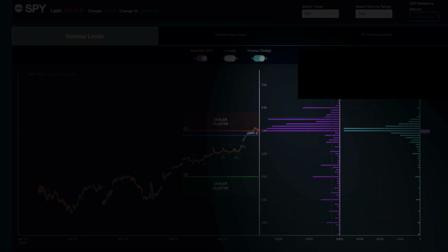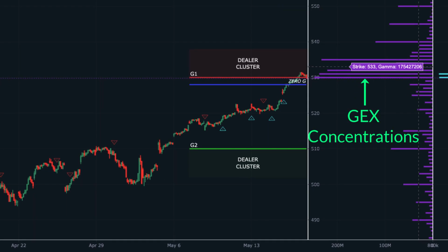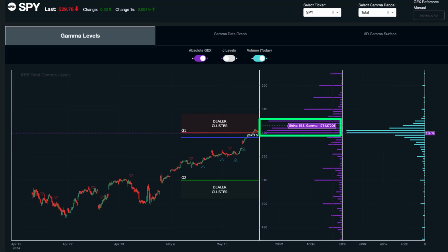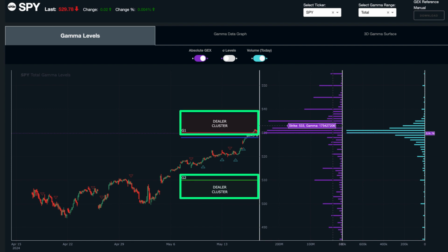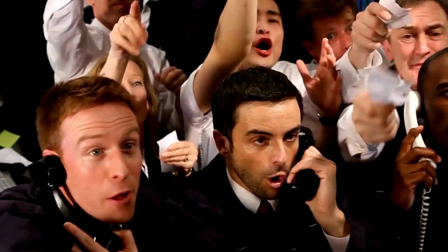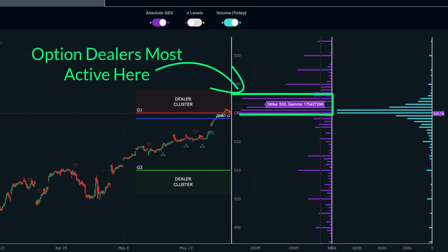So this does several things for us. Number one, it shows us where the main gamma exposure concentration levels are. For example, here we see between 530 and 535 is the bulk of the gamma exposure concentration on the SPY. And so this concentration zone, or dealer cluster as we call it, shows us that there's a lot of market interest at these price levels. It also tells us that option dealers are going to be the most active between the 530 and 535 level.